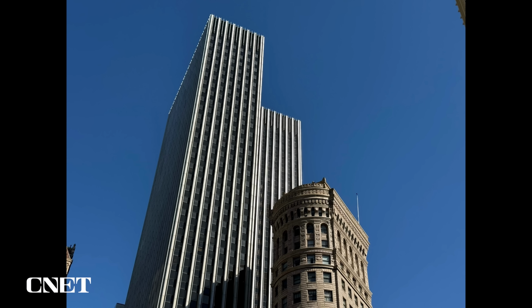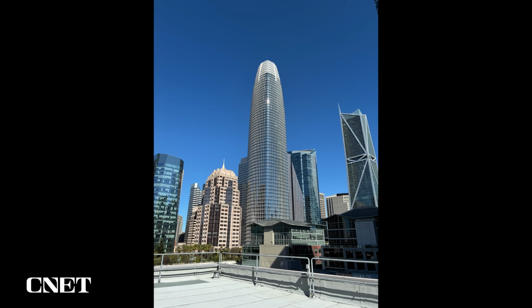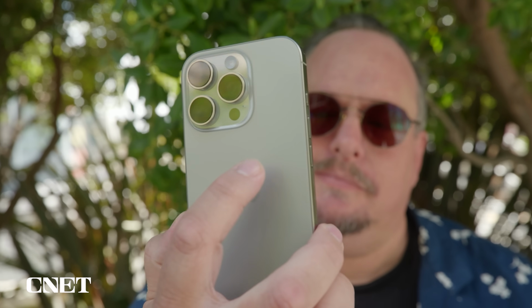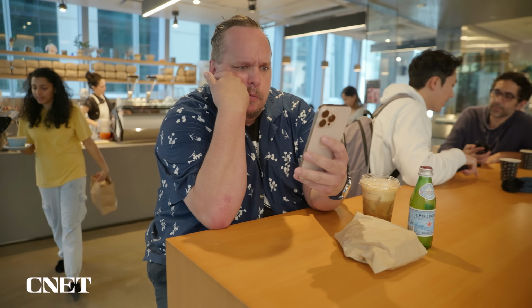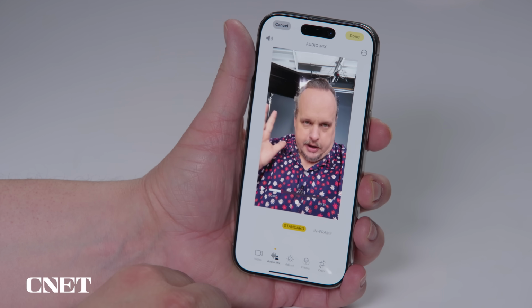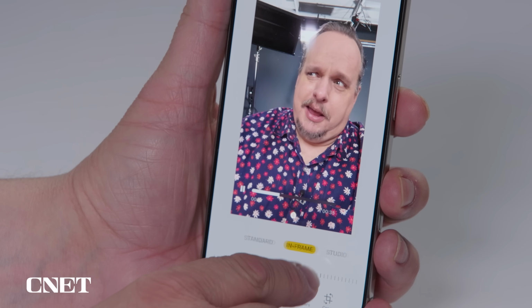Photos look fantastic. As I'm talking, please take a look at some of the favorite ones that I've taken. One of the other features for the cameras is audio mix. I use that occasionally. Where that comes in handy for me is I'm asked a lot of times to film social videos, and that's usually going to be on my phone. And if I'm not mic'd up, I will definitely use audio mix to bring down some background noise or make my voice sound more present before I share it with our social producers.